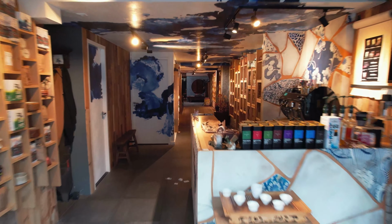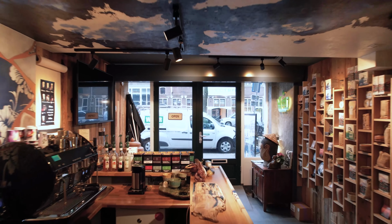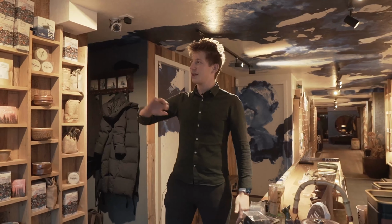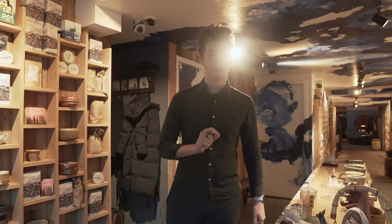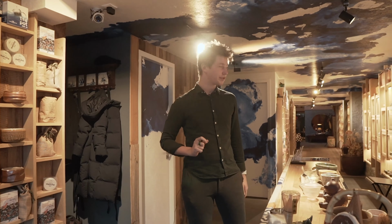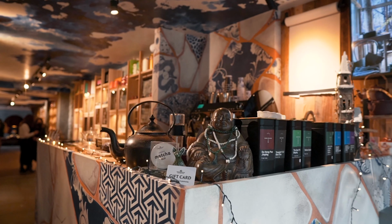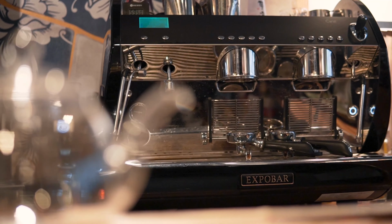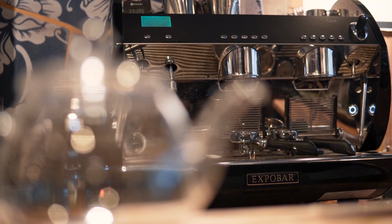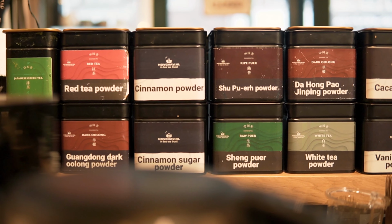So if you first just come inside, you'll see, well, a lot of things, right? Here we have our small wall of tea where you can find basically a bit of everything we have in store. But the thing that's much more interesting about this area is the experimental tea bar. So here we have our, well, also the first in the Netherlands, tea espresso machine, where we only make tea extracts, right? And that happens like this.